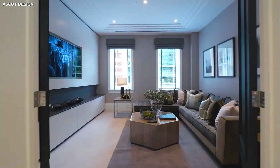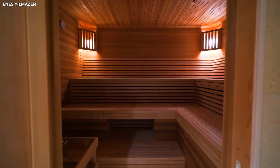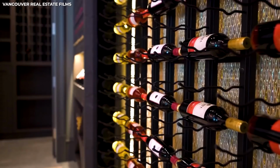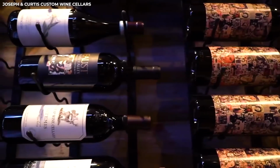In some of the elegant rooms on this property, you can find a private cinema room, a stunning spa area, complete with a swimming pool, steam room, and gym. And, of course, a climate-controlled wine wall, which is exactly what it sounds like, a wall full of wine bottles. Except this one can hold up to 245 bottles in optimum temperature conditions.